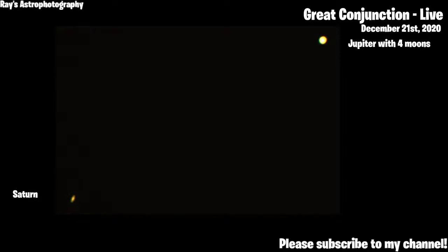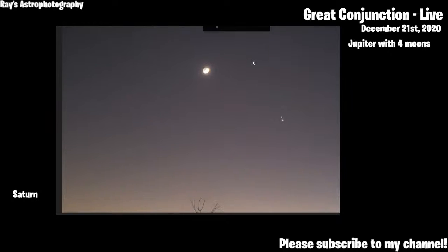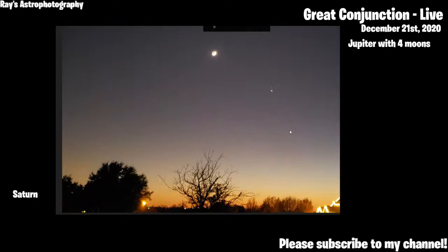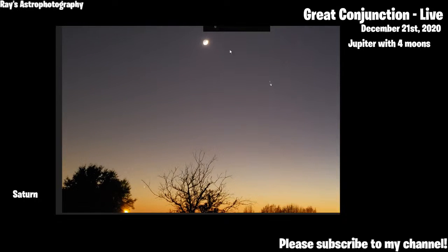If you are just joining, we are watching the Great Conjunction live. These are pretty close. They are visible this far apart. But if you see the real view of these pictures, this is the picture that I took, and this is the moon today, this evening, and you are seeing these two. They go almost one on top of each other by December 21st, and that's what we call the Great Conjunction.